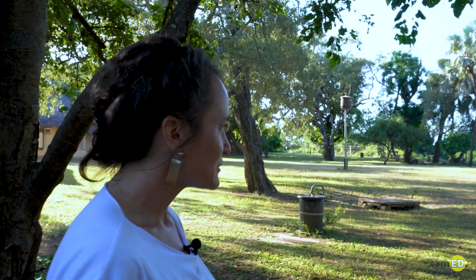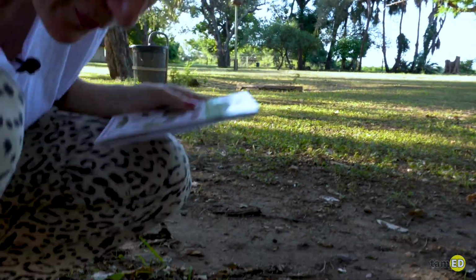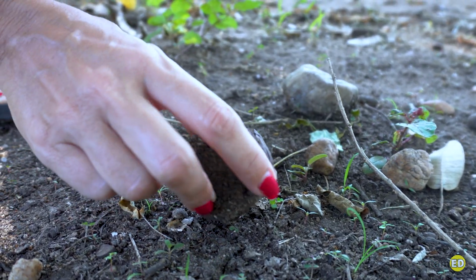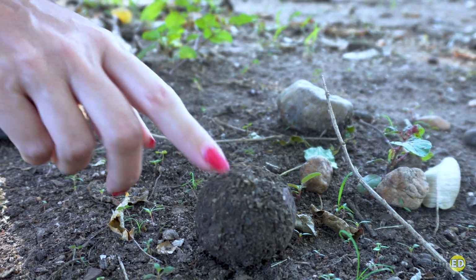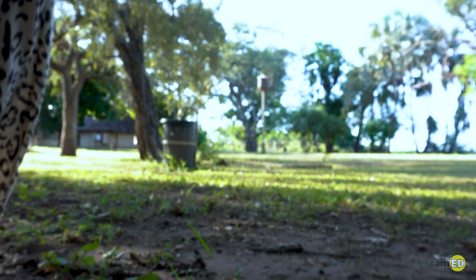I'm really blown away by these ants and how they are actually working together with the tree to decompose and to help the tree do its thing. Sorry, I had to stop. Look at this. This is a very large fruit. I'm not sure where it's from though. It's not from this tree. That's really interesting. Okay, let's keep going.